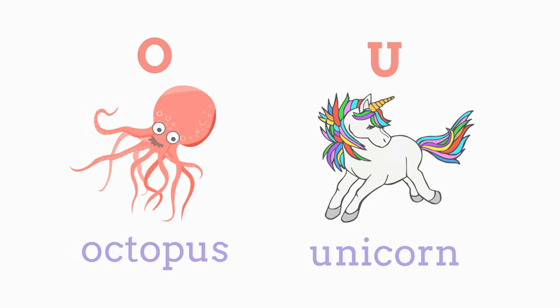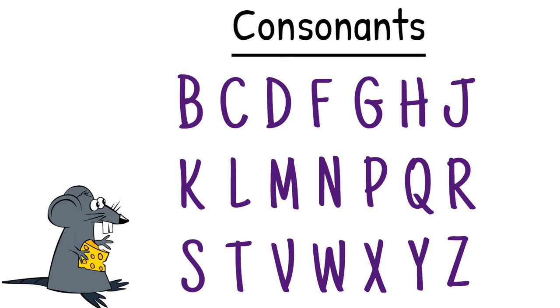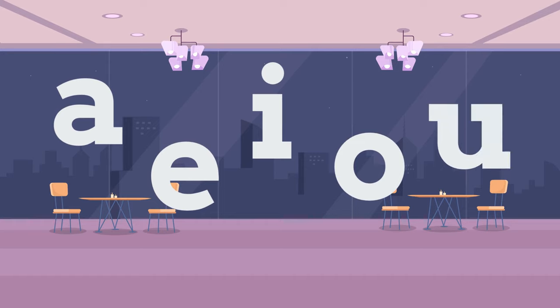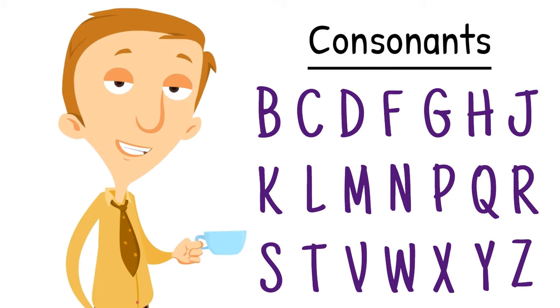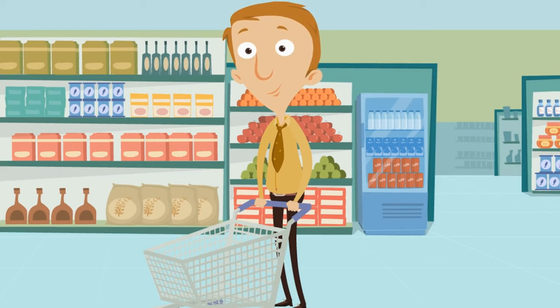Our last vowel. The letters A, E, I, O, and U are vowels. Every other letter is a consonant. So, we just have to memorize these 5 letters. Now, since there are just 5 vowels and 21 consonants, I feel like cheering for the vowels, okay? I do! They're so outnumbered, and the cheer can help us remember them. And here's how it goes.